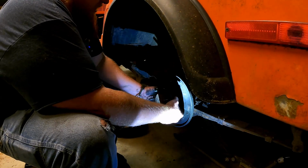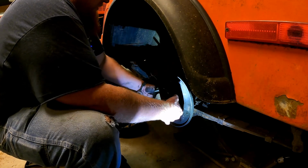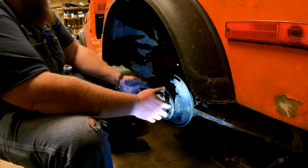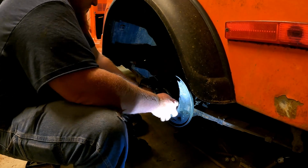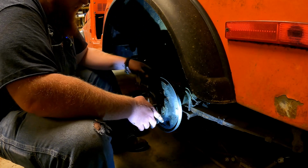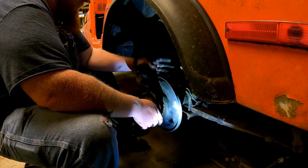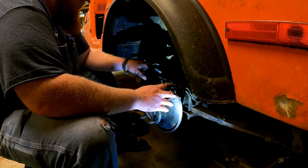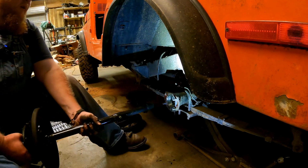There's a little flange plate back here. There we go. Now, this should come out. Yeah, like that. That's what it's supposed to do. Now, this is all one assembly right here. And the neat thing is you can't take any of this apart without a bunch of nightmare work. So here's the axle.